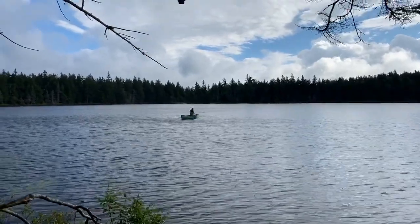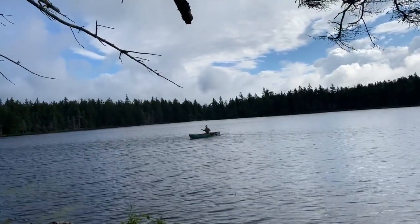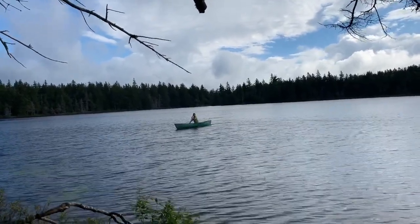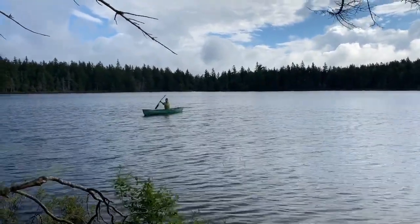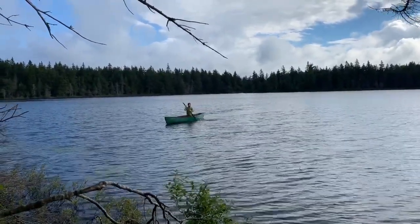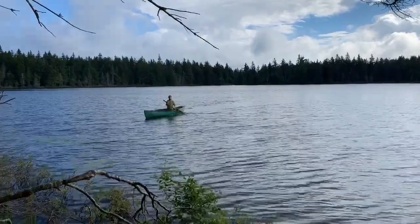Okay. There's Mud Crack. We just came down this little side trail and found a couple canoes. It had one oar, so he decided to take it out and go for a little cruise around the pond. Oh, what fun!